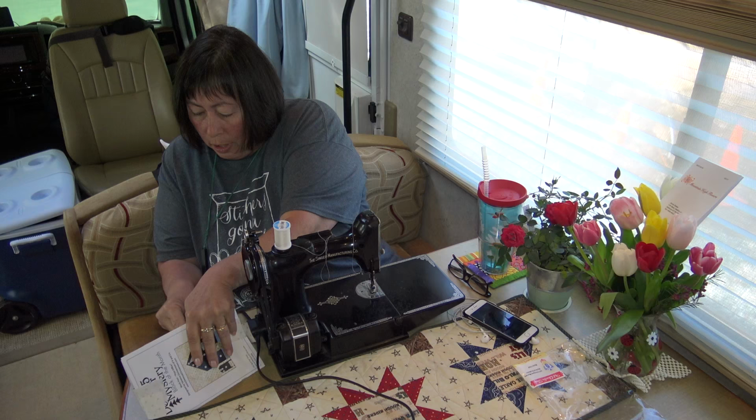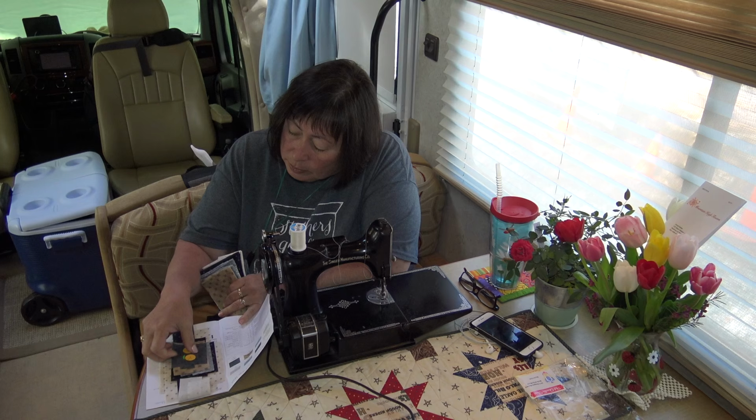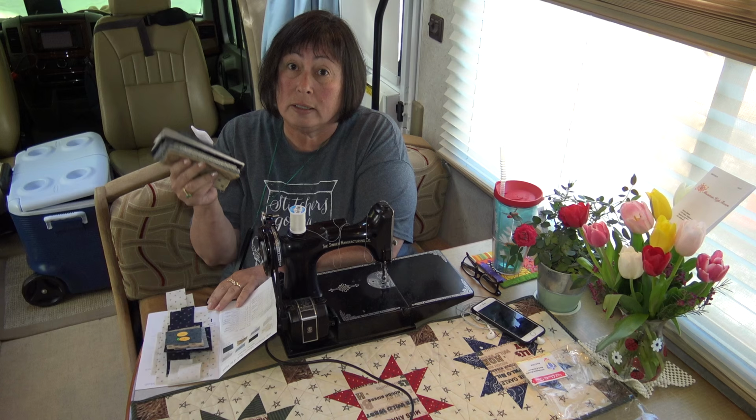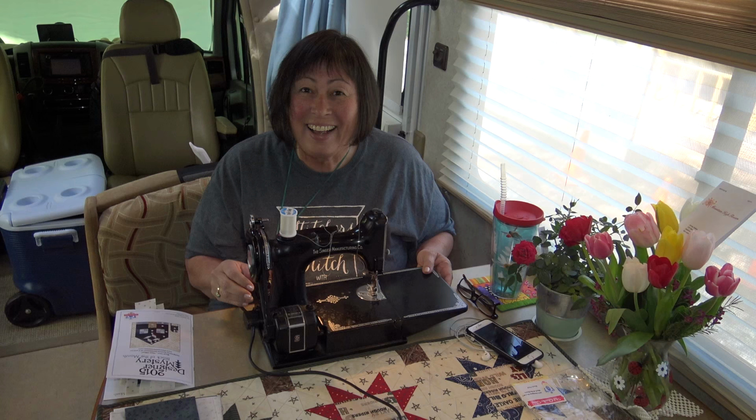Fat Quarter Shop is amazing for their block of months because I cut out the entire block and every piece is labeled, the instructions are very clear, and I still have all this fabric left over. I could make a whole nother block. I love those block of the months from Fat Quarter Shop. So let's turn it on and see how we do. Yay! I'm gonna be sewing.